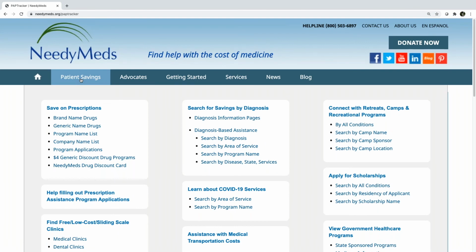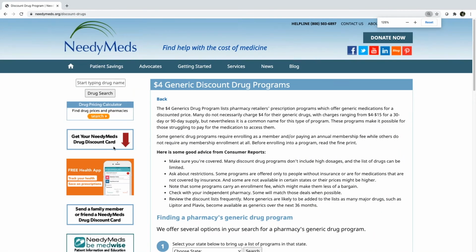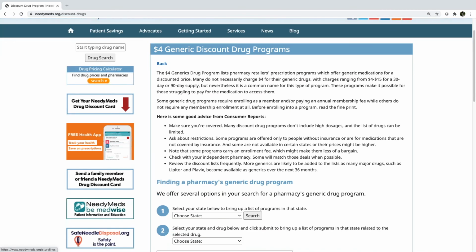Returning to that patient savings tab, also on the top left on that Save on Prescriptions category, I'm going to go ahead and click on that $4 generic discount drug program. This is a directory. I'll make it a little bit smaller. This is a directory of all discount programs for generic medications available at major retailers. Now, although it's called the $4 generic drug discount program, most will range in price from between $4 and up to $15 for a 30, 60, or 90-day supply.